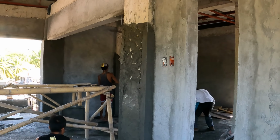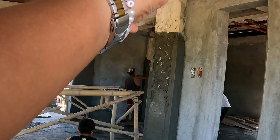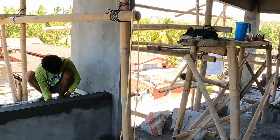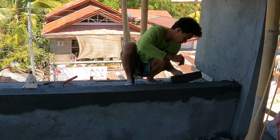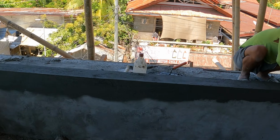Foreman Rocky is rendering this pillar, this inside pillar. And over to Tanoy, who is also doing this wall, or the top side of it, making it all straight and nice.